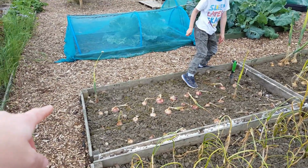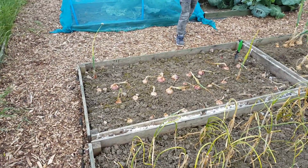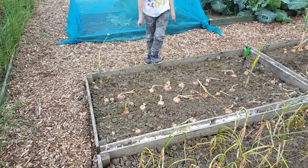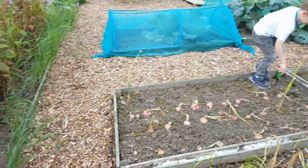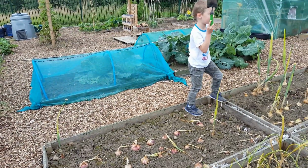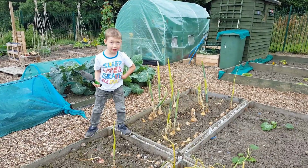Don't forget this one in the corner here, look. Don't forget that one. I know that. I'm just doing the second one of all these. Right, we're doing the second row today. I'm using the spade so I can get the onion. The trowel. Yep, doing the second row of the white onions as well, aren't you, Jay?